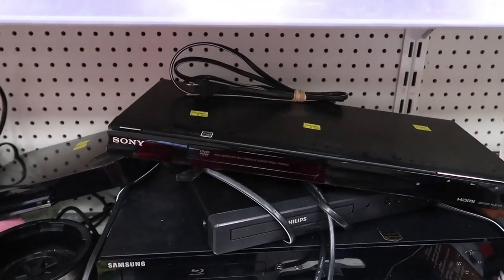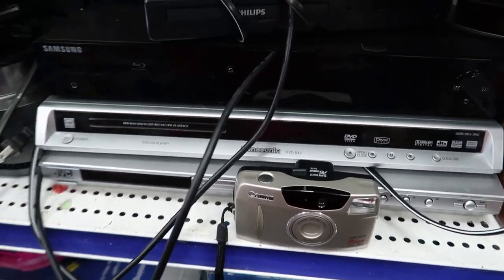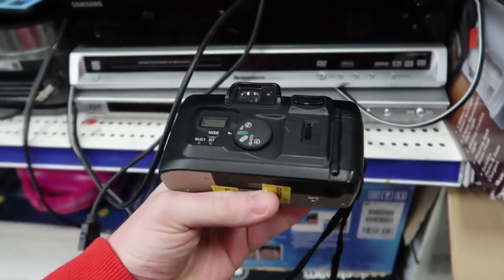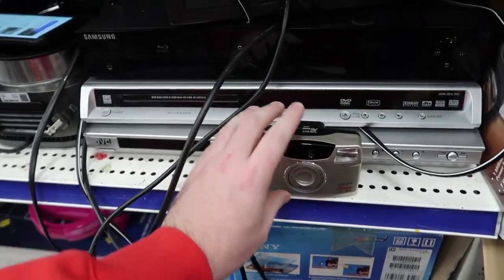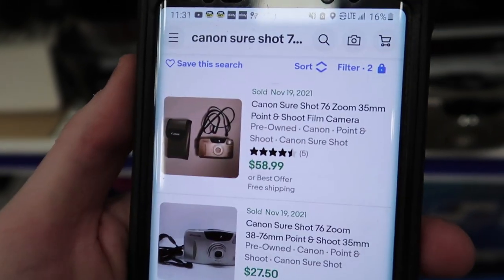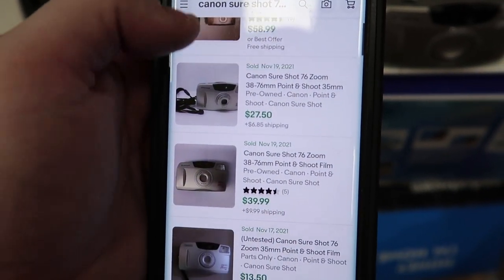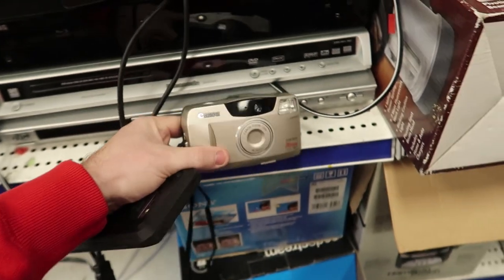All right, so I was doing a quick scan through all of these, and they're mostly just DVD and Blu-ray players, nothing really interesting, but this guy was sitting right in front. It is a Canon SureShot 76 zoom, and it just looks like an old film camera, but these things hold some value. $5 is the buy cost on that, and take a look at the solds. I already pulled the solds up on eBay. On the 19th, today is the 20th, $59, $27, $40, $13, $40, $30. So that's solid for $5. We will stick that in the cart and keep looking.